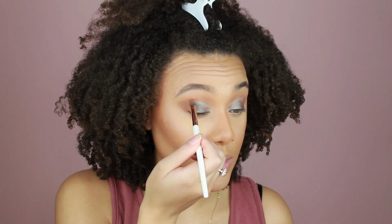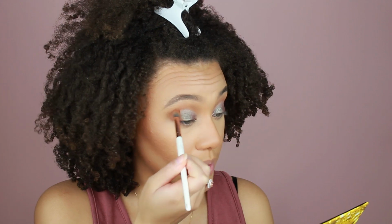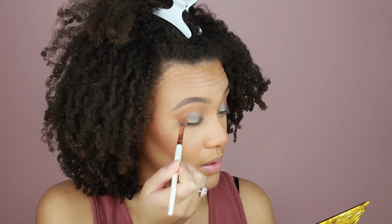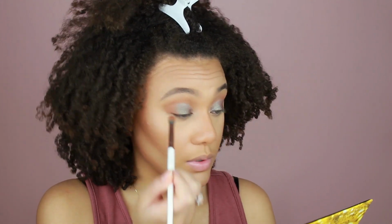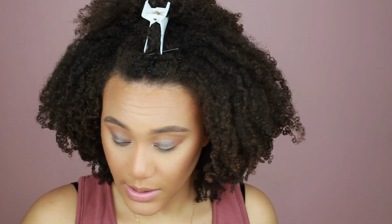This color is really pretty. Okay, so what I'm gonna do now is basically take that brush that I was using to buff out the edges and just buff out the top corner of the cut crease and the side, because you want it to blend really nice. And then once I feel like that looks pretty blended, I'm gonna go in and take, where's it at?